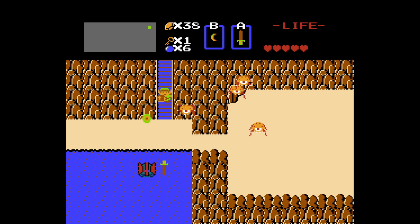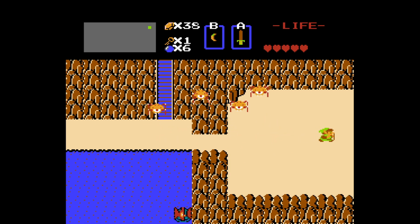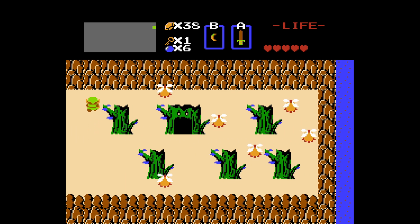While we're here though, let's head east to this dead end with a tree in it. We're not interested in the tree itself. At this point, I know all the hints you can acquire off by heart.